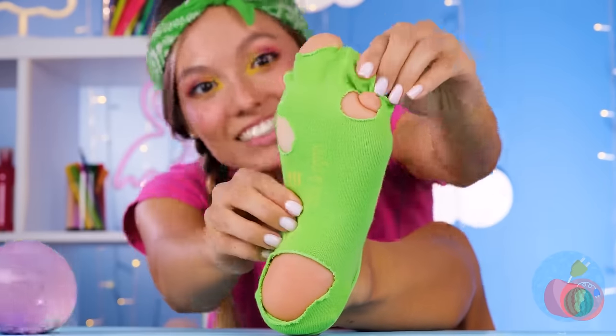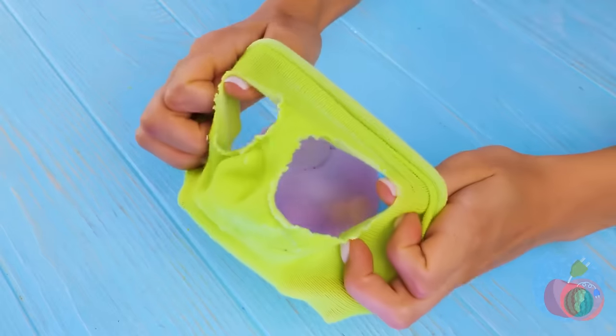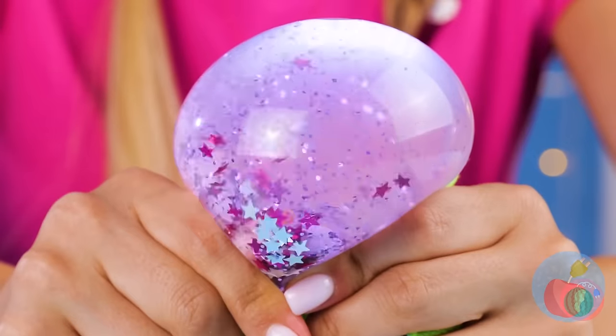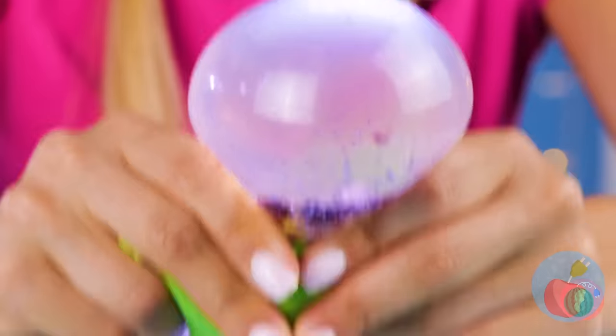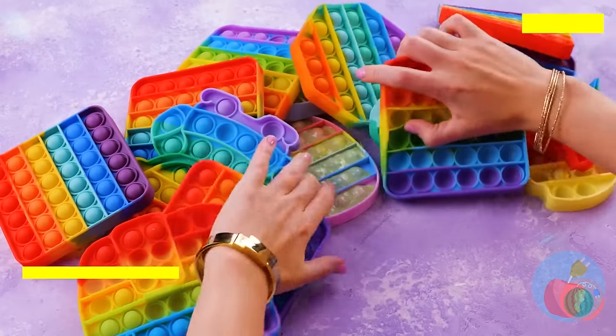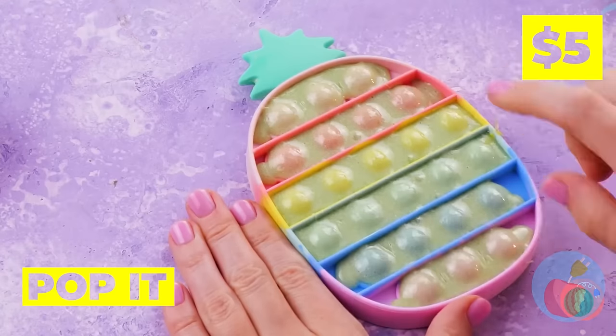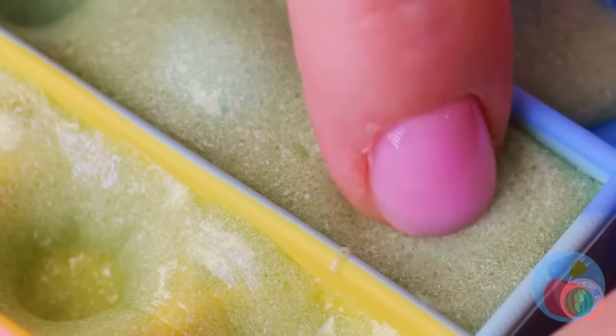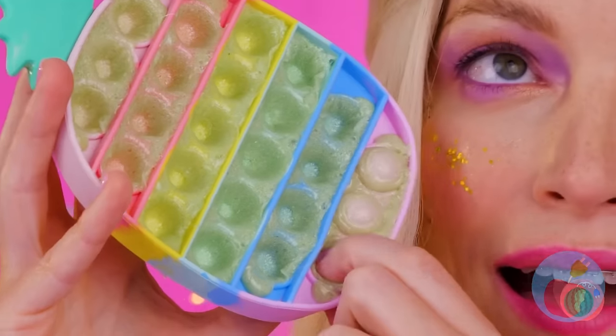Now, how do we make this extra squeezy? Add something tight with holes, like a sock. Look at all that glitter! Ooh, a duck! So many Pop-It toys! Just look at the bottom one! Wow, it looks really squishy! Wanna share?